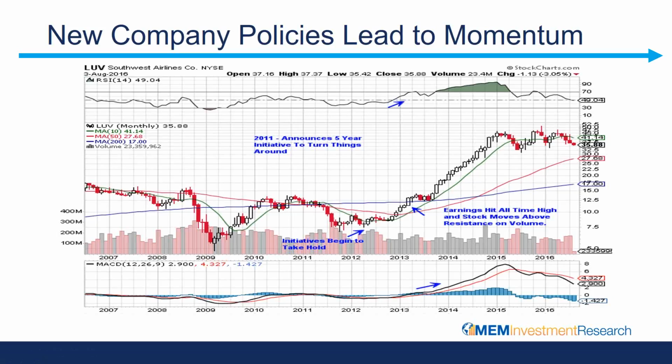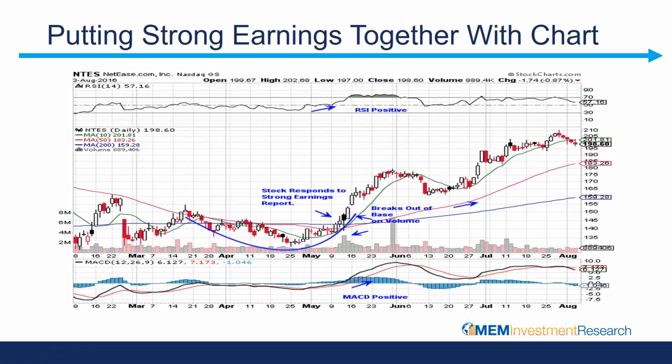And here's one where we're looking at strong earnings, Netease, and this is one that has been on our idea list for quite some time. I'm taking you back to the beginning of this year. This is a daily chart, so each bar represents one day of price activity. And back in this March-April period, technology stocks started to pick up a bit, and Netease is one that was a little later to the party, if you will.